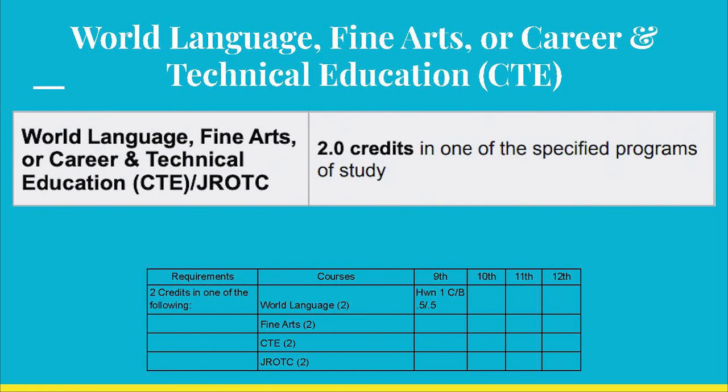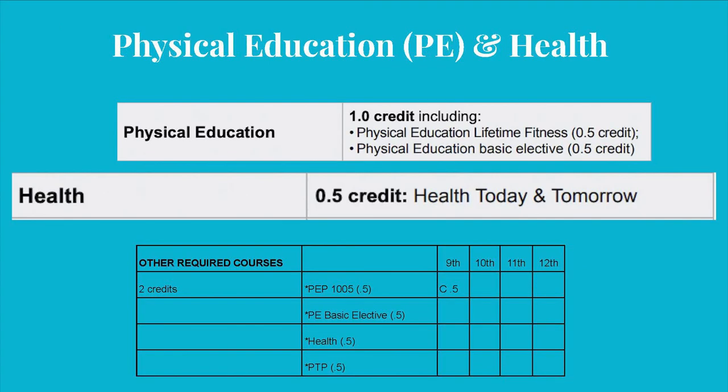Don't worry if you're not taking a world language, fine arts, CTE, or JROTC class this year. You can sign up for one when we choose during our next STARS. Sophomores and juniors, please pay close attention to this section. If you aren't sure what course you might need to take next year to meet this requirement, please contact your counselor. Please note that the courses are worth 0.5 credit because they are semester courses. Reminder, team sports and weight training count as elective credits, not PE basic elective. We'll get to the elective section soon.